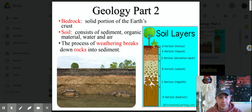As we get closer to the surface of the Earth, as we go through these layers of the Earth, we find soil. Now, soil is different than just rocks. Soil actually has some organic material in it, water, air, and it's more porous, which means water can go through it a lot easier. We can grow plants in soil because of the organic material and the nutrients that we find there. You cannot grow plants in bedrock. That's impossible. But soil, just remember, is different than a normal rock because there's some organic stuff in it that helps things grow.